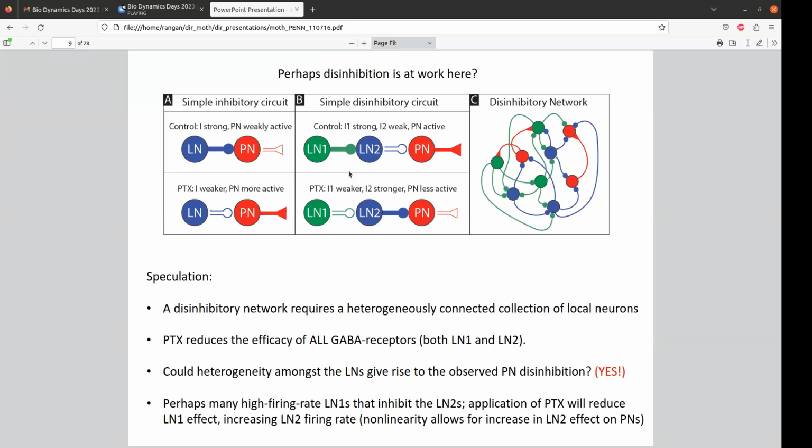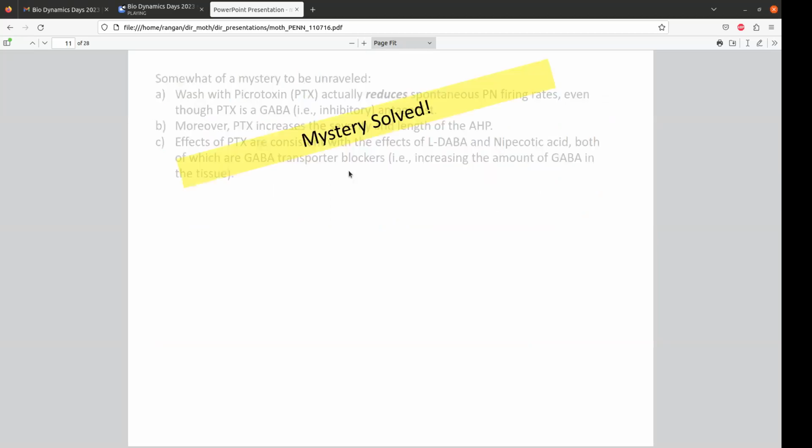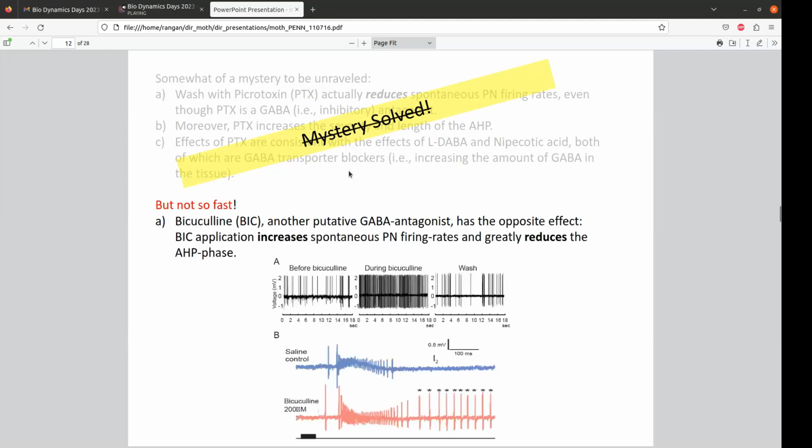So we had this experimental conundrum, mystery solved, right? It seems like one could, with this principle in mind, wire up a network and tune it and set up a network model which can do all of these things. But wait, hold on. There's something that's more complicated. There's a wrench in the works, okay?